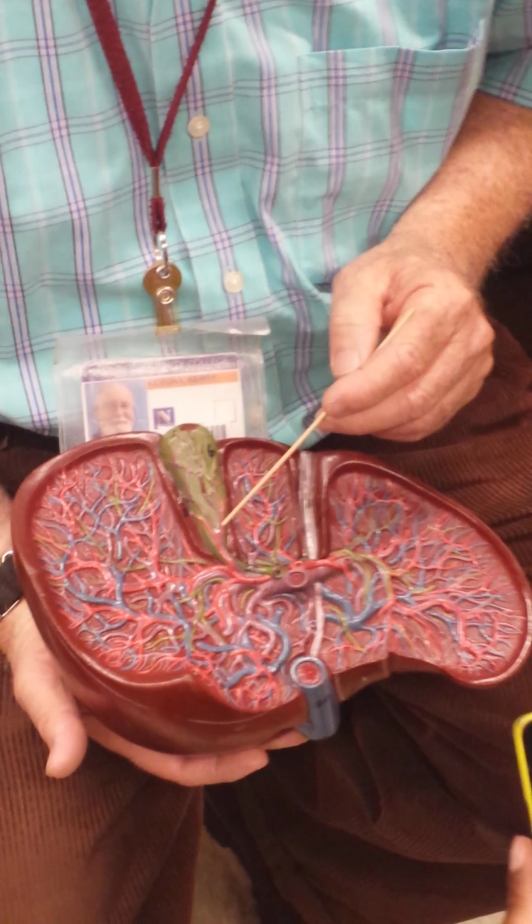So the gallbladder is supposed to secrete bile in response to a local hormone produced by the small intestine, cholecystokinin, which simply causes this to contract. Cholecystokinin is going to be released in response to the presence of fat in the small intestine, because the job of bile is to emulsify fat.